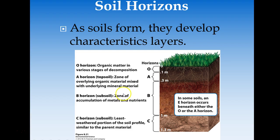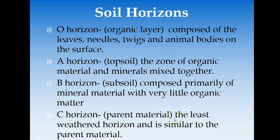The deeper you go, you get subsoil, which is the B horizon, which is basically just hard rock, metals, and nutrients. And then the C horizon, which is also subsoil, is the least weathered portion. It's going to be the most similar to the parent material that we would find in that area. The E horizon only occurs in soils that are more acidic, and basically what it does is capture certain materials in acidic soils. But as long as you know that we have this O, A, B, and C, it's pretty easy to remember that the top is going to be the most organic material and C is going to be the most rock material, with varying degrees in between.